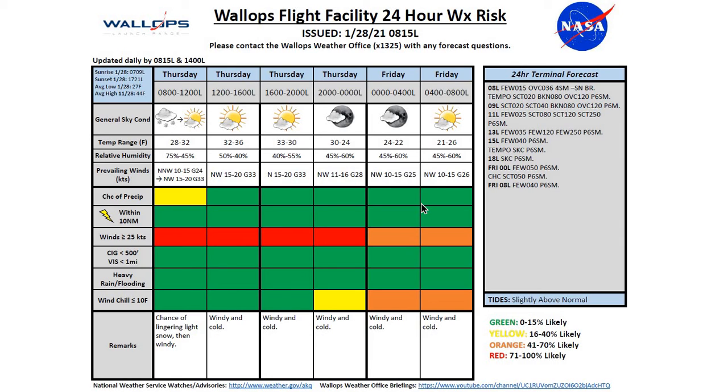We'll see sustained winds this afternoon peaking around 15 to 20 knots. Could see a few sustained wind times around 20 to 23 knots or so, but in general, anywhere from 15 to 20 knots. Seeing the wind chills around 10 or lower for the overnight hours with those breezy conditions and temperatures in the lower 20s.